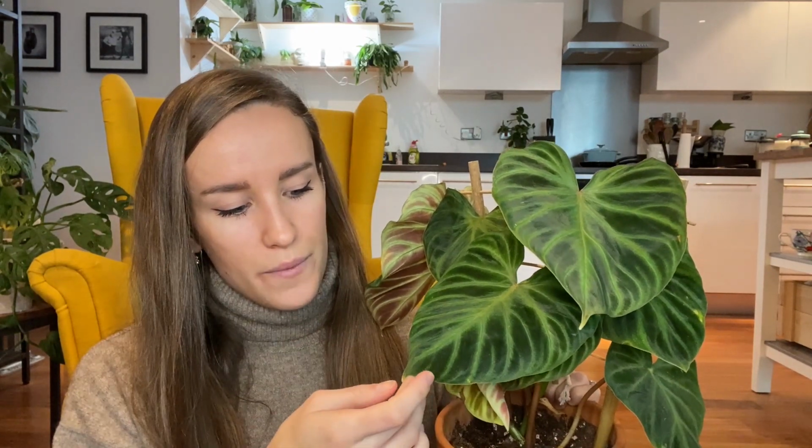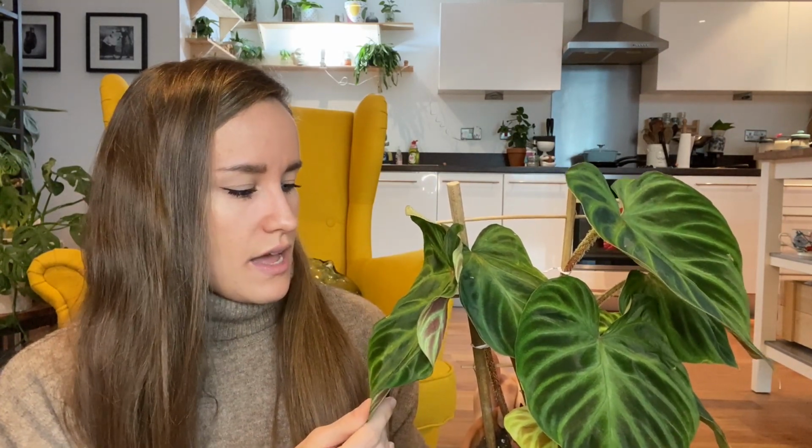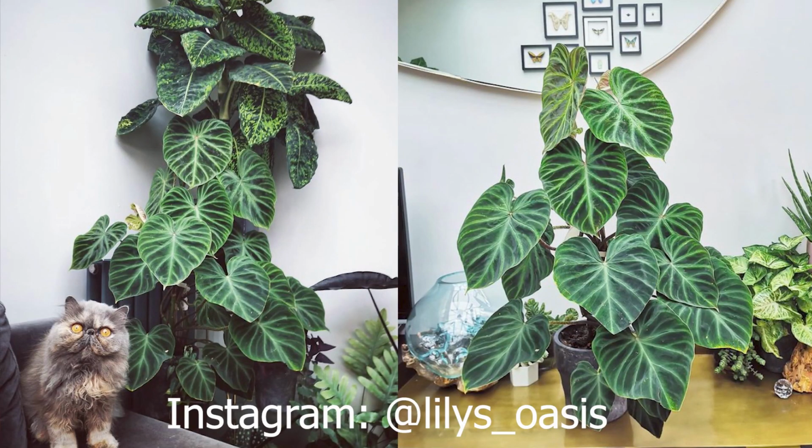However, a friend also bought a Verrucosum on the same day as me, and hers arrived with thrips, so I don't know. Maybe they're just having a bit of bad luck recently. But I love it. I have a friend, and I'm sure she'll let me use a picture, so I'm going to put it on the screen, because her Verrucosum is just like a dream. It's honestly just goals. Verrucosum goals. She says hers is really easy to look after, and all of her plants are incredible. She's got the most incredible collection. I'm definitely her biggest fan, and I love her Verrucosum.